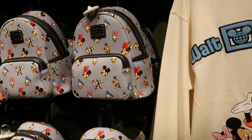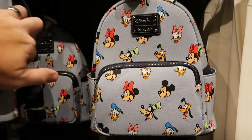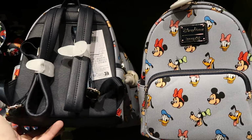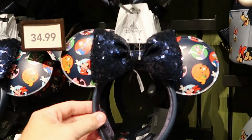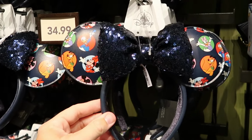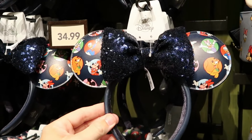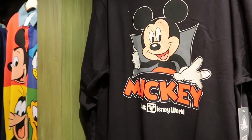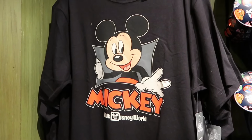Goes perfect with the brand new Disney Parks Loungefly backpack. This is more of a soft denim material. You get all of your classic Disney characters and a very nice navy color simulated leather on the back side. That one is $80, and then right next door is a really fun pair of ears. Again with the simulated leather, you get the navy colored sequins there on the bow with all of the main Disney characters inside of that circular design. Definitely super duper sparkly. These are $35 a piece, and a really cool adult size graphic t-shirt with Mickey Mouse popping out the front. He's kind of showcasing his name, and it says Walt Disney World for $30.